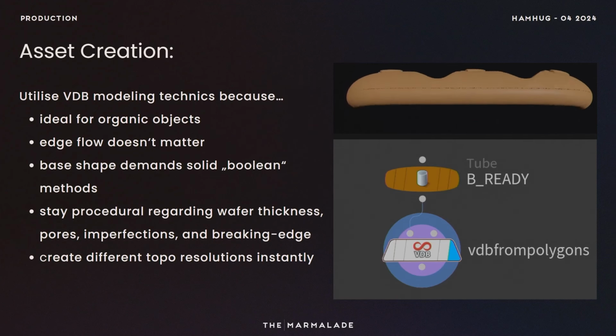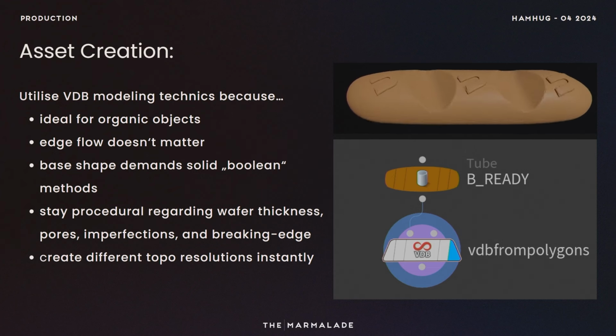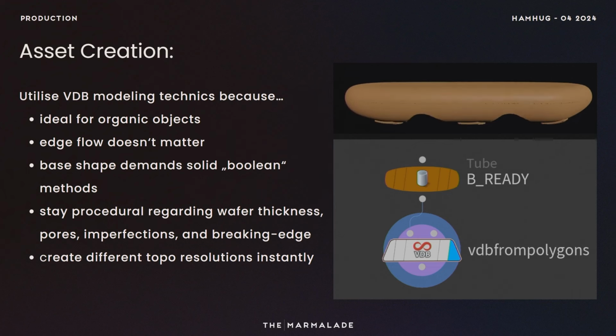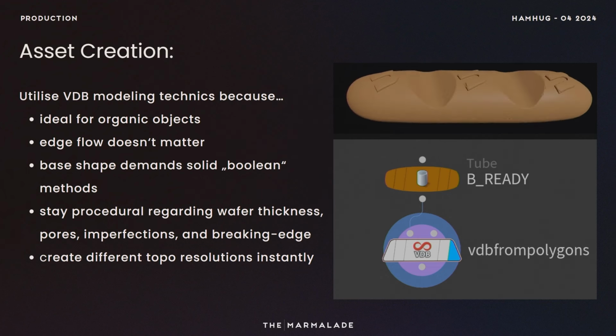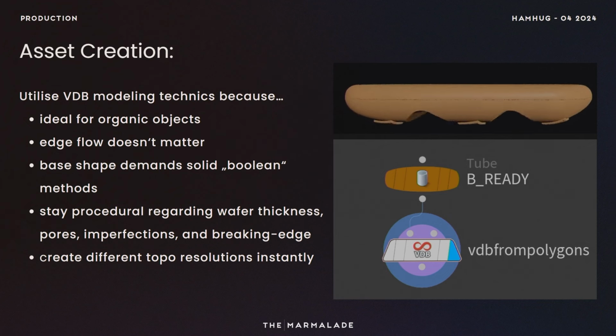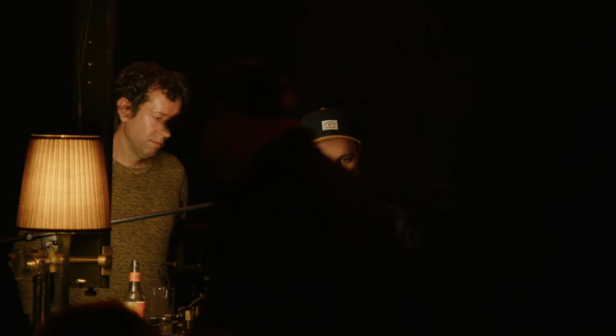At first, for the asset creation, we heavily relied on VDB modeling techniques because it's ideal for organic shapes, and obviously this is a food product, so it's organic. So edge flow doesn't really matter. Also, as you can see in this baguette kind of shape, you have a combination of sharp edges, sharp shapes and rounded shapes. So we needed some sort of Boolean method that holds up for high-res geometry.